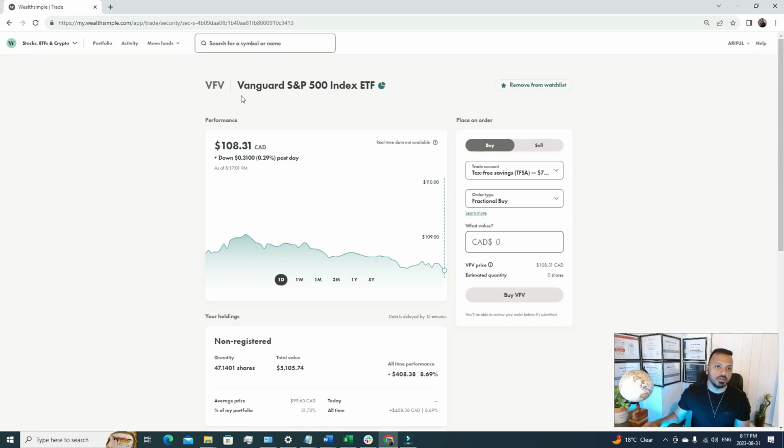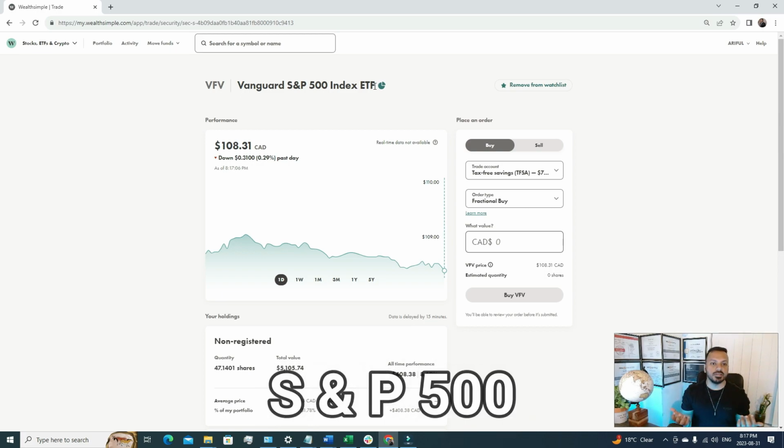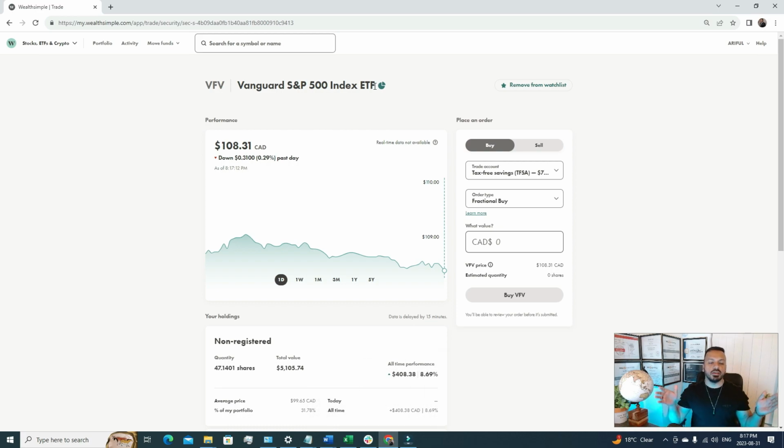Yes, VFV stands for Vanguard S&P 500 Index ETF. A good question could be, what is the S&P 500? Well, if we think of the US stock market, like the complete US stock market, and pick the top performing 500 stocks and put them inside a bucket, then we can call it an S&P 500 Index ETF. So this is exactly what it is. Even if you invest $10 or $100 in VFV, your money will be equally distributed across these 500 stocks. So what's the benefit of it?